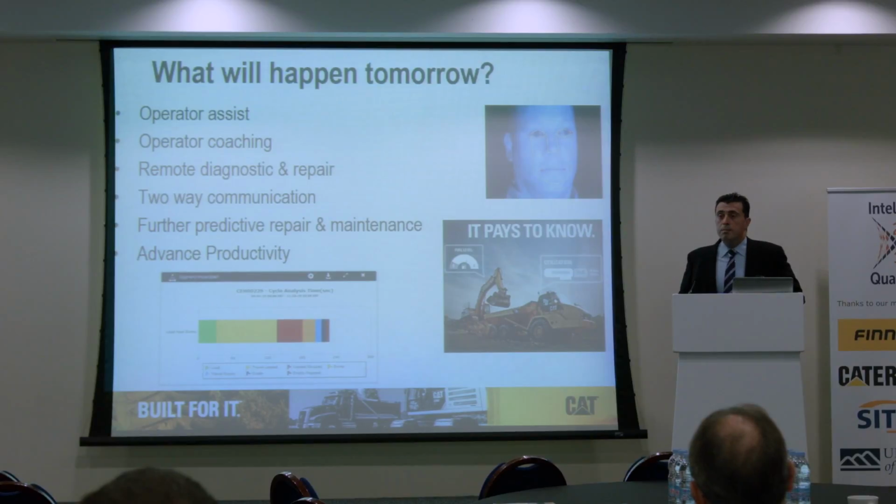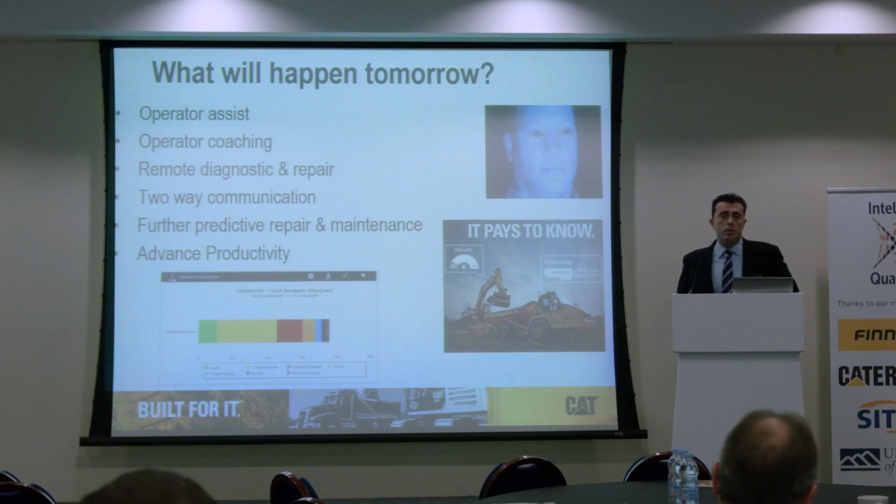Also to mention that we have an aggressive plan to provide remote diagnostic and repairs with the new telematics strategy that we have. We'll be able to remote diagnose and repair from the back office. Also, we have some plans on the two-way communication. And the first machine or the first project that you will see with two-way communication can be the compactor. When you see that a compactor is passing one layer, it has to inform the other compactor when it doesn't have to pass again, because over-compacting can be even worse than low compaction.